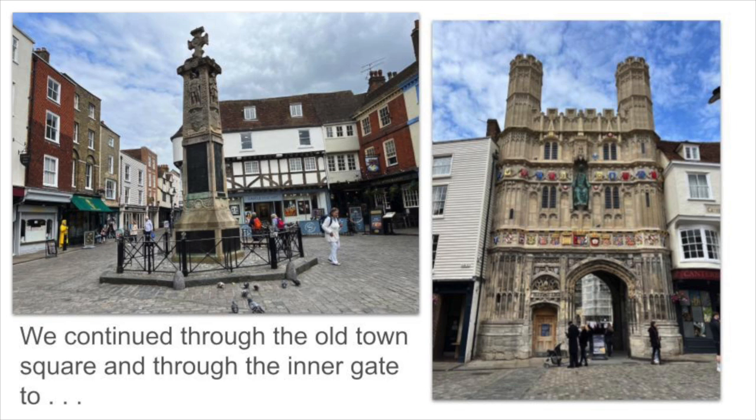And here we are in Buttermarket Square, the old center for where people would come to buy and sell things, bring their flocks of chicken or have their shops. So such a historic center of town. And then we walk under that fancy gate to the inner courtyard, and we actually arrive finally at the cathedral.